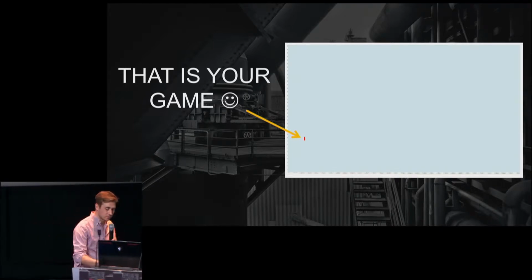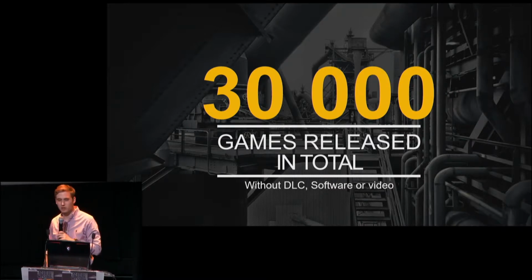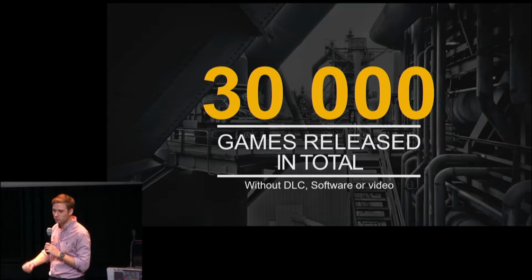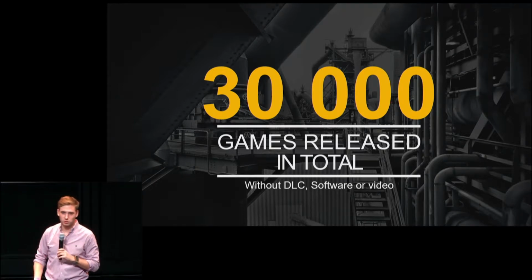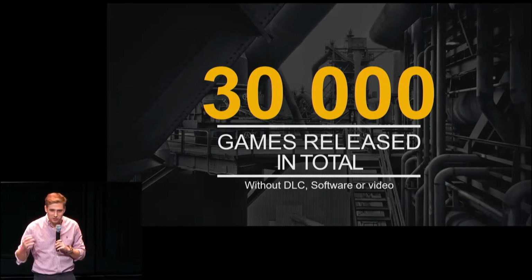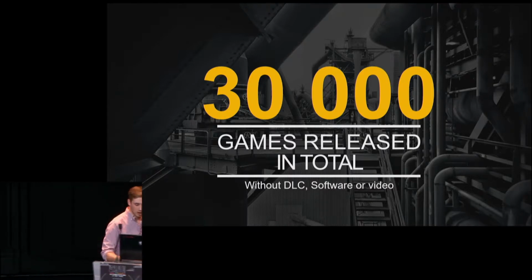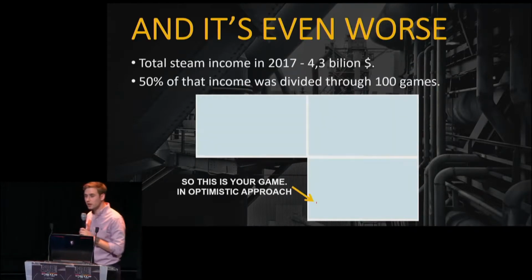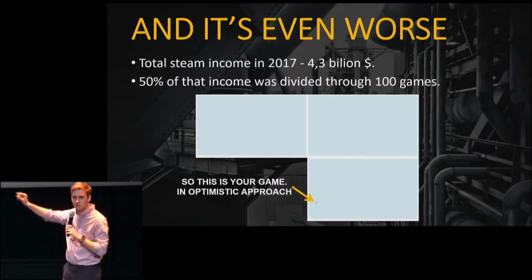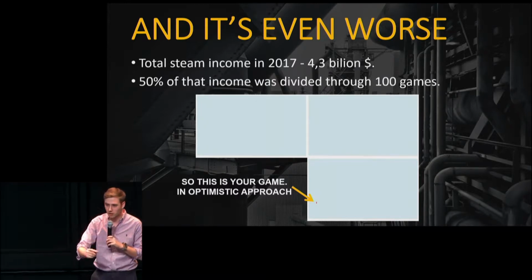However, the problem is even bigger. Because in total, 30,000 games were released on Steam. And that number actually excludes DLC, software, videos. So there are 30,000 games on Steam competing with you each day, each minute, each sale, each time that you want to get some visibility. So using the graphical representation from before, that's basically your game. The small red dot, it's you and your game at the moment of the launch.